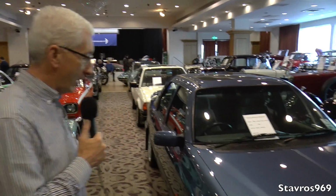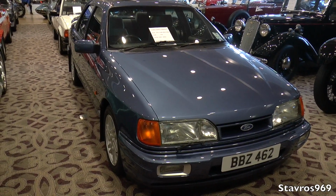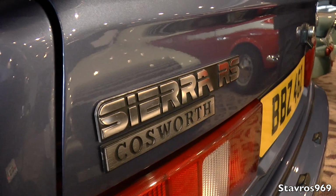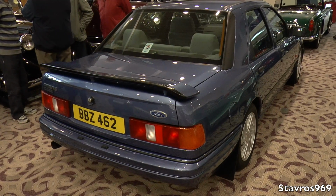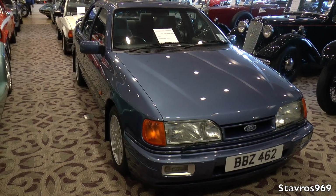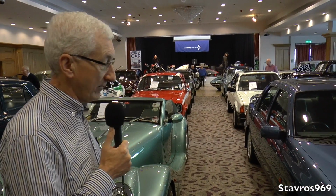Now, if I could just move across here to the other side of this Morgan, we have a Sierra Sapphire Cosworth. Very nice. From 1988, an absolutely stunning car. Again, not many of these left. And this is in a beautiful blue colour. This car could be worth about £40,000, even more if it was a four-wheel drive. This is a two-wheel drive version, but it's still a very valuable car in its own right.